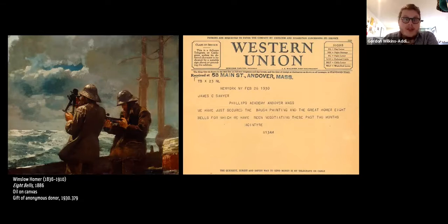Eight Bells was a significantly expensive painting at the time of its purchase. It was purchased in 1930 by Thomas Cochrane for around $65,000, which would be, I believe, close to $1.3 million in today's money, which was an exceptional sum of money at the time and was actually the highest price paid for an American painting at that point. It was originally in the Clark Collection of American Paintings, which was sold off at the turn of the 20th century and seeded many significant collections of American art, including the Addison's.